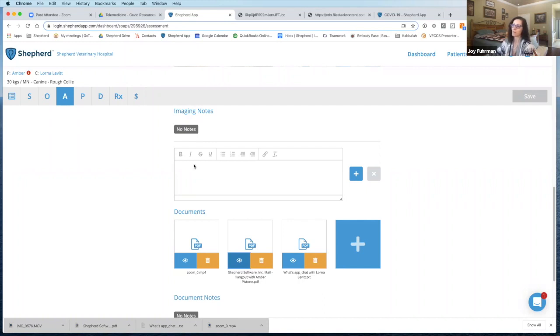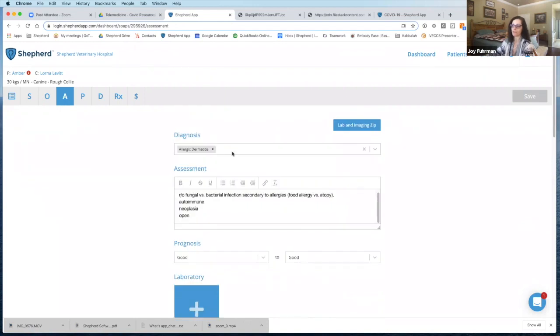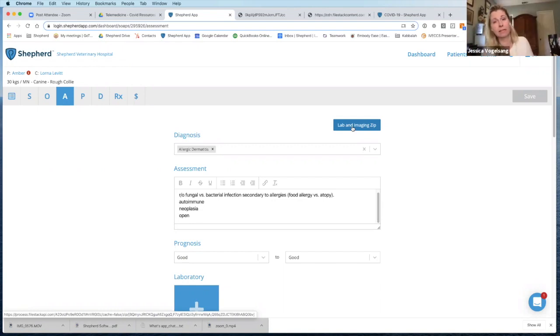Okay. Also really nice is when it is time to go back to normal life, whatever that's going to look like, and you want to transfer these back into your PIMS system in your practice. In addition to printing out the actual medical record, you get to zip up any and all of those imaging files. Oh, wow. So that you can store and capture those back in your PIMS as well. Oh, wow. That's really neat.